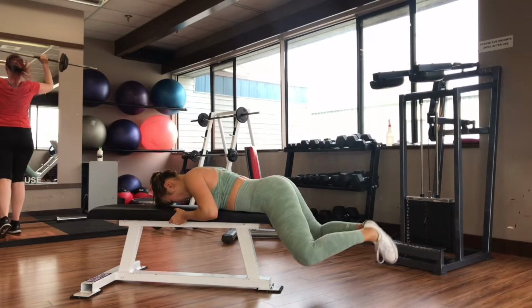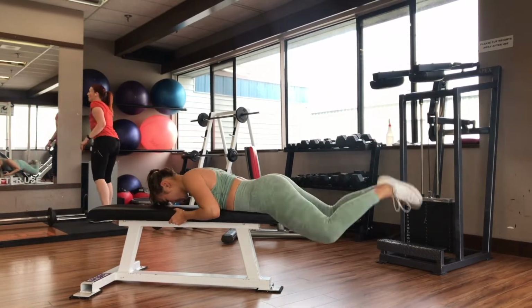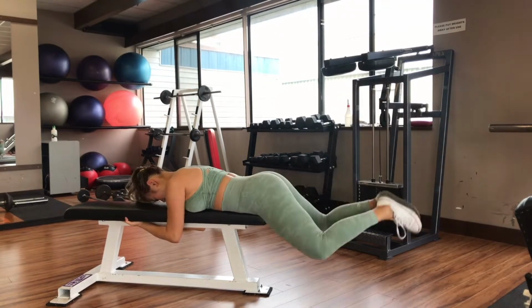I'm simply doing a variation of reverse hyperextensions where both of my feet are off the bench and actually placed together instead of just hanging normally. If your gym has a reverse glute hyperextension machine, then that is awesome, but I know not a lot of gyms have that, especially smaller commercial gyms that a lot of you guys may be members in. So with this, don't worry about that. You can simply do these with a bench.